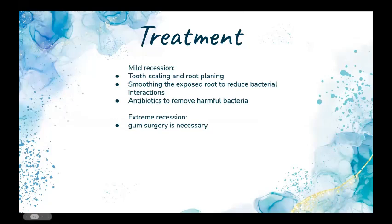Treatments for mild gum recession include tooth scaling and root planing for deep cleansing of the area. This removes plaque and tartar on your teeth, smoothing the exposed root to reduce interactions, and antibiotics to remove bacteria. For treatments for severe recession, specifically with large amounts of bone loss, gum surgery is required in order to compensate for the destruction left behind from the gum recession.